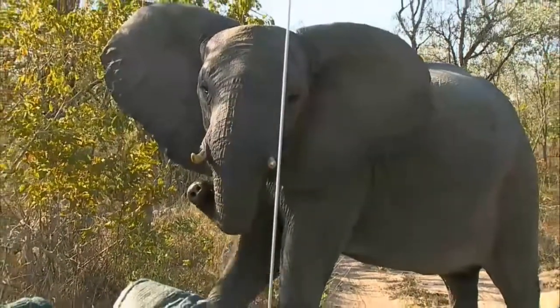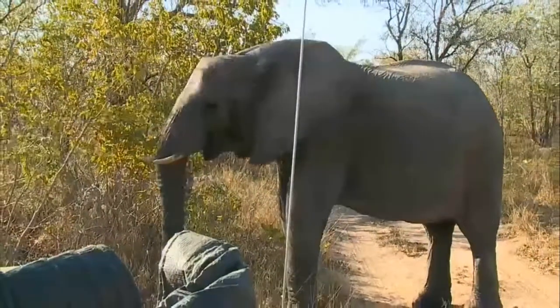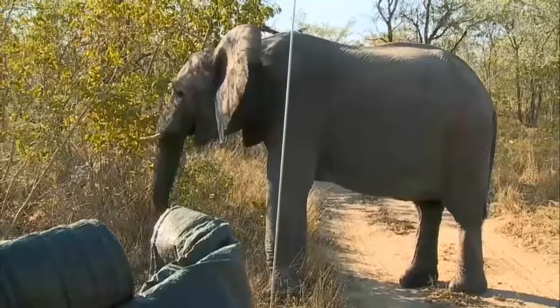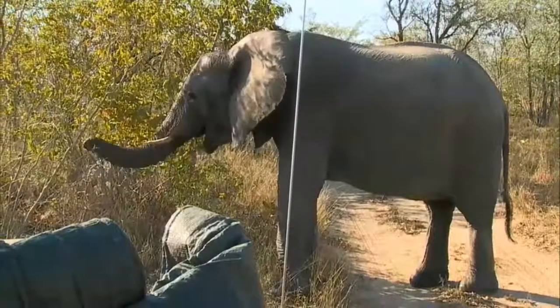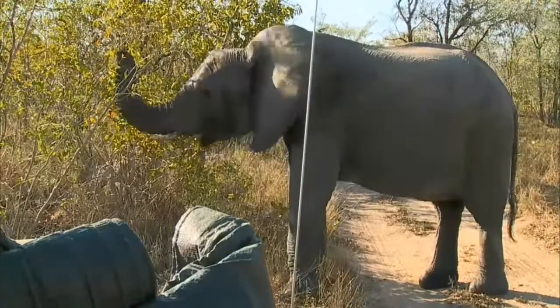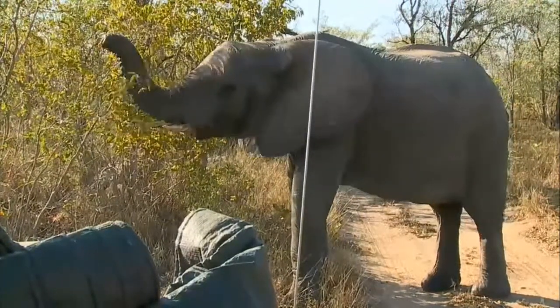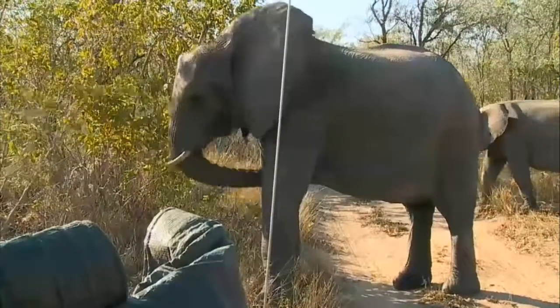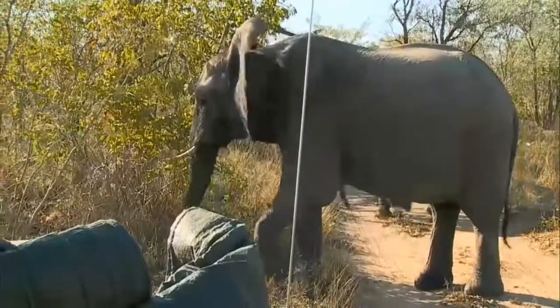I don't want to move the vehicle, so apologies for the radio antenna, but sometimes we just have to make do with the angle that we've got. And she is very close to us, so I don't want to bother her. Now that she has her trunk up, keep a close eye on her trunk as she moves it around.